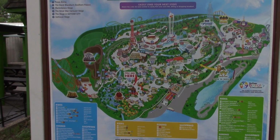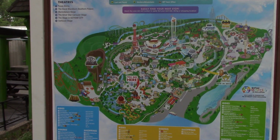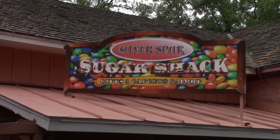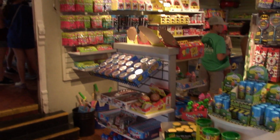Alright, so I'm showing you the map. You are here is where I am, as I'm working my way through. You have Silver Spur Sugar Shack. All sorts of yummy sweet candy.